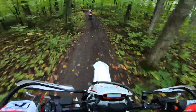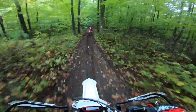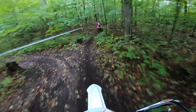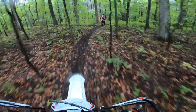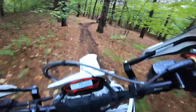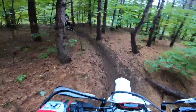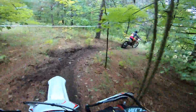Really impressed with how nimble and light this bike feels. I'm usually a 250 guy, but on the Betas I think I prefer the 300.